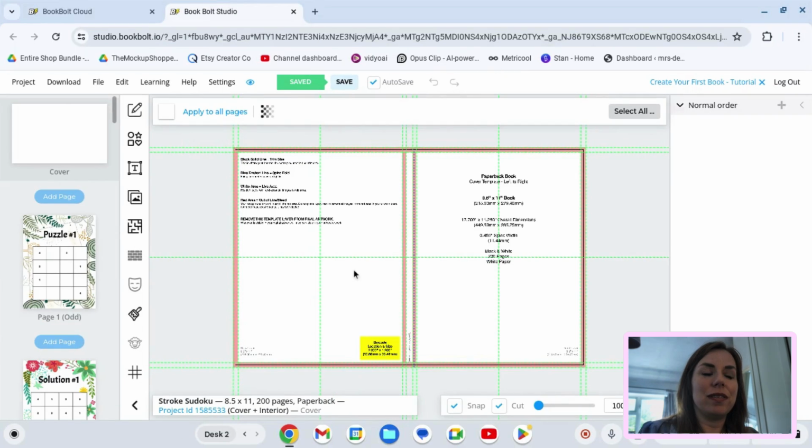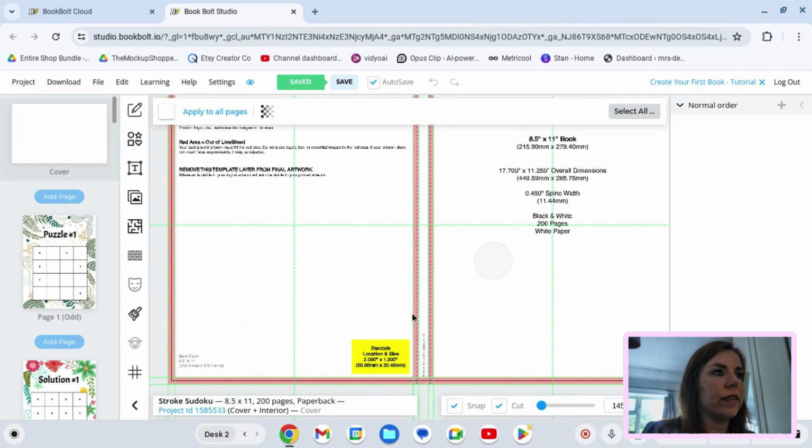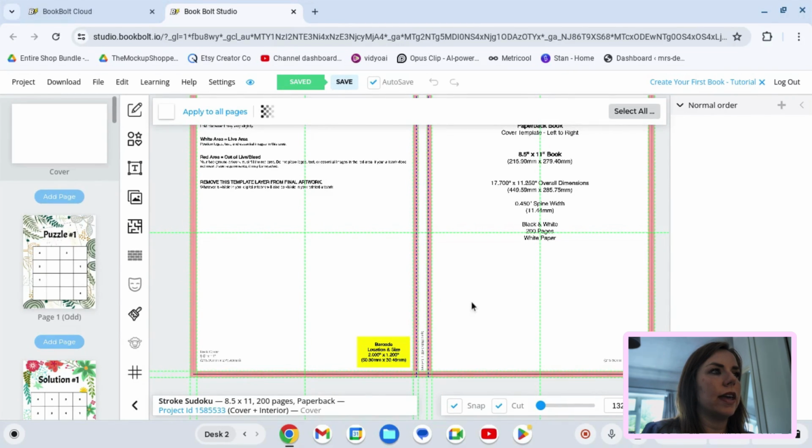So just in case you haven't used BookBolt before, the orange parts are kind of like your fold lines, cut areas as well. So whatever goes over that may not be there. If I just zoom in, it does explain all this for you. So your white area is essentially where your pictures should be. Any red areas, which is the edges, that is your live bleed. So anything that's on that will get chopped out. Obviously here, this is your barcode, and here is just telling you all your trim sizes, dimensions, and etc. Okay, so let me just zoom out so we can start working on that.